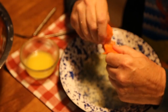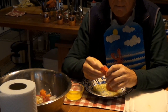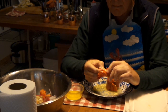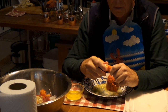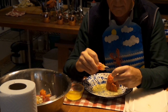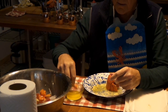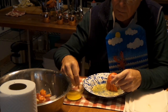And get at the knuckle meat. It's tough because it's got spines, and the spines dig into your fingers, and they hurt. But you can peel, because it's a soft shell, the shell away, and get at the knuckle meat. It's good to have a nice big bowl to put the shells in, because that's all garbage. Knuckle meat.